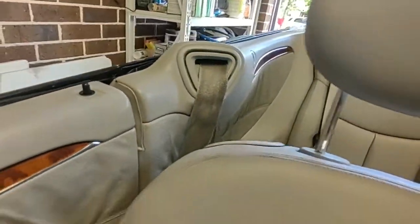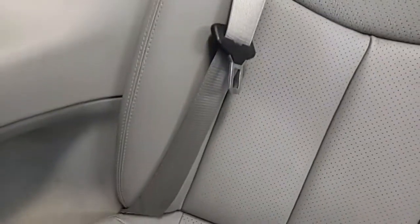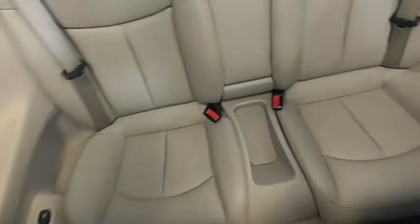I don't even know what to say. Look at the back one, right? So, that's clean. That's not. That's clean. It's cleaner. It's not perfect. No, actually, it's pretty dirty down the bottom. So, explain that to me, right? Yeah, but I tell you what, look at those back seats.